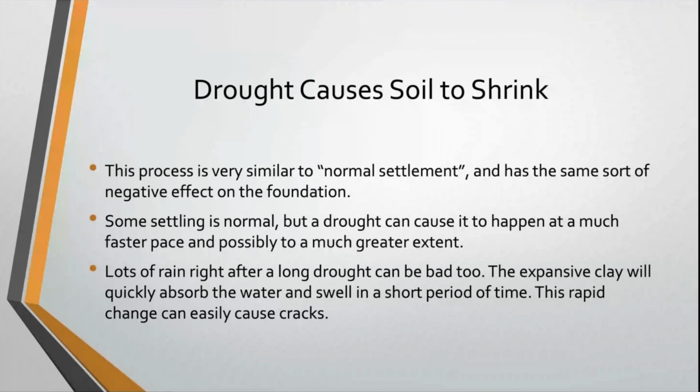So if you want to think about this as very serious, sudden, accelerated settlement cracking, that is essentially what's going on here. That sudden lack of support on the outside of our foundation walls can cause it to shift and move in kind of an unexpected new direction. So a drought, even a long-term dry spell, can either cause cracking that wasn't there before, or it can accelerate and exacerbate cracking that was already there.